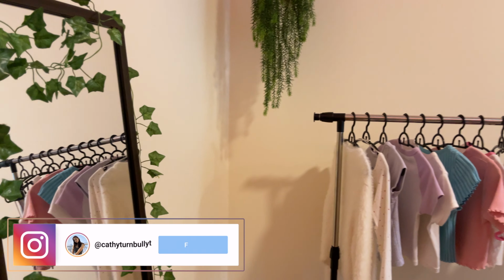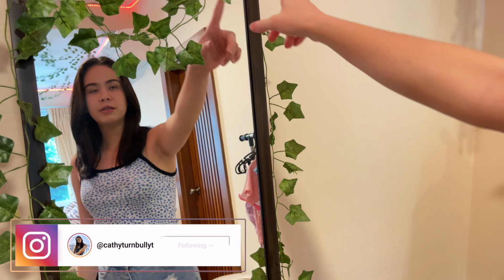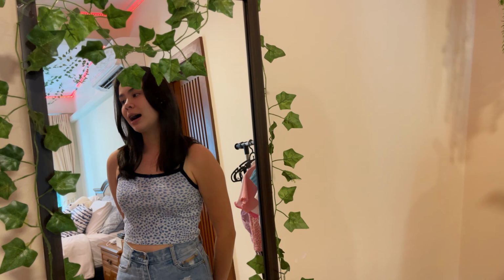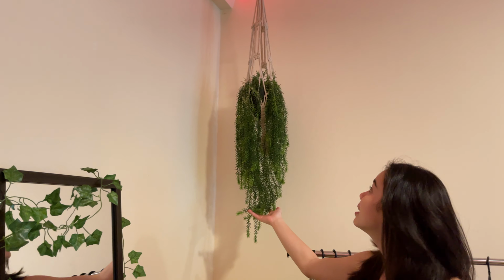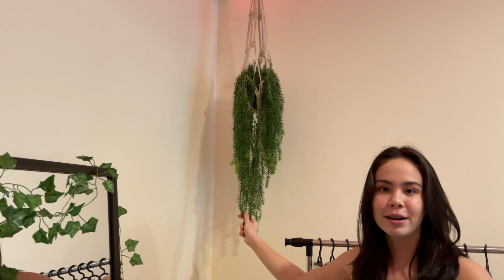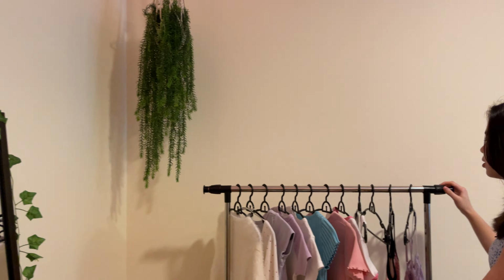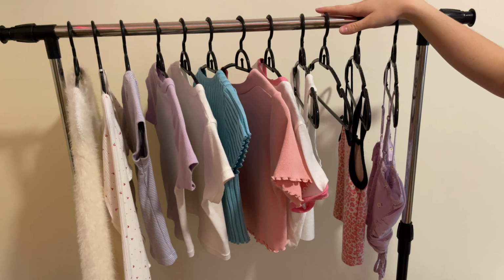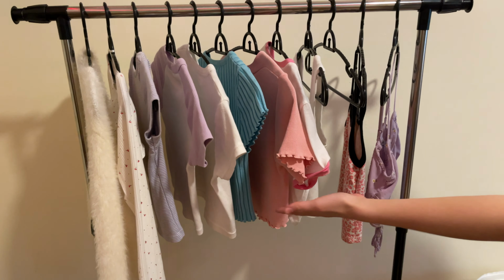Hi! Welcome to my bedroom. In the corner of my room, I have this body length mirror that I recently got, and I put ivy vines around its frame. Behind me is a hanging plant that I got. It's super cute. I got it from Chuck Market. And then here is a little clothes rack. These are just some of the clothes that I find really cute. I kind of went with a pastel theme.